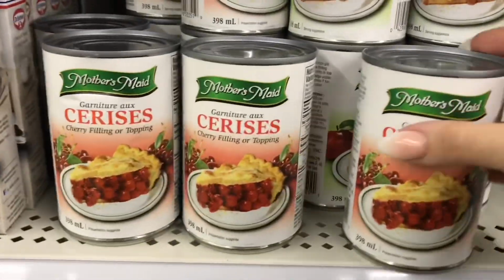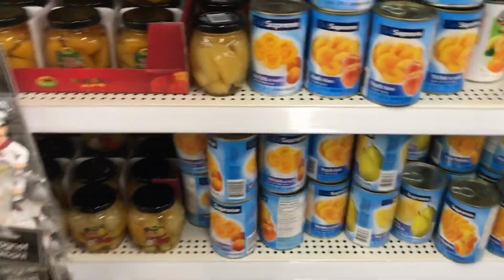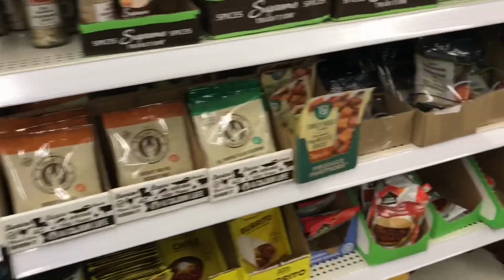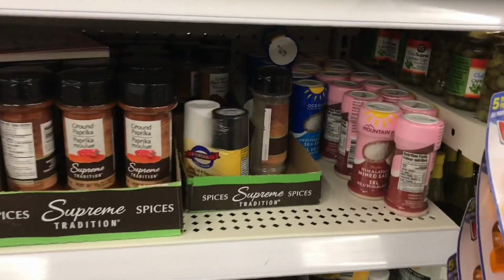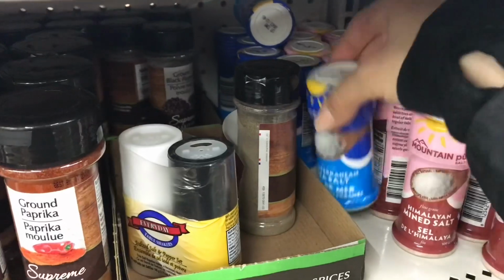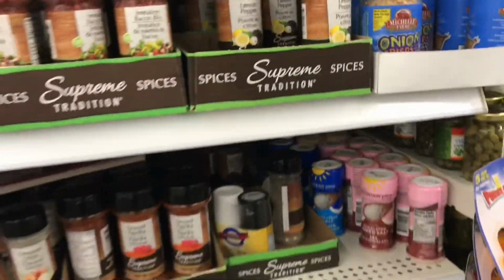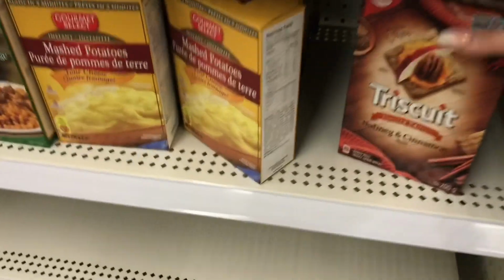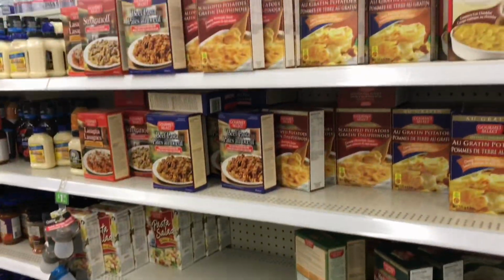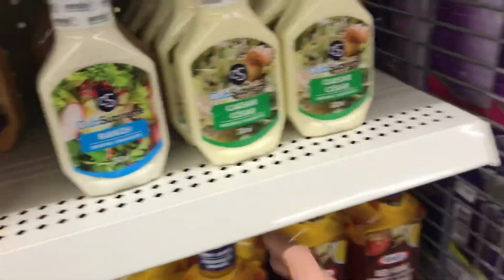So I've purchased the apple one before. I'm going to try this cherry, I think. I've used the apple little can for little turnovers. Oh, I had spotted these salad dressings at the previous store I had gone to, and so they're here now.